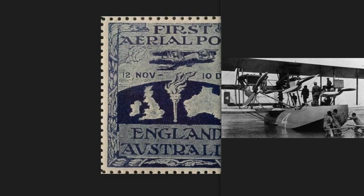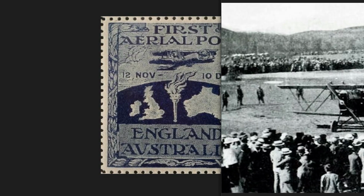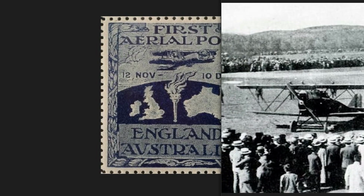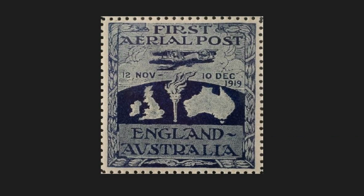The route flew over many countries, including France, Italy, Egypt, Saudi Arabia, Asia Minor, then passing through India, part of Oceania, until landing in Adelaide, a city near Melbourne, in Lower Australia, on a makeshift outpost, where 1,500 people were waiting to celebrate the arrival of the plane.